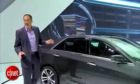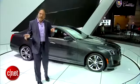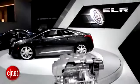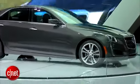Now, still coming after this vehicle hits the road a little bit later in 2013 will be a coupe version, a new CTS-V version, and of course Cadillac is still working on electrification, the ELR we saw rolled out recently. So a lot of things are happening that have significant engineering changes for Cadillac, and as you can see, big changes in the skin as well.